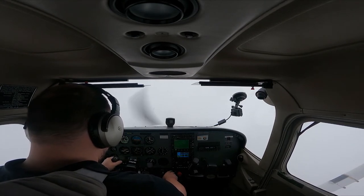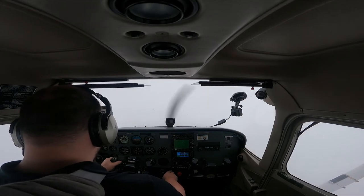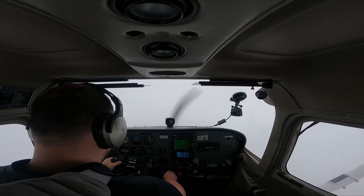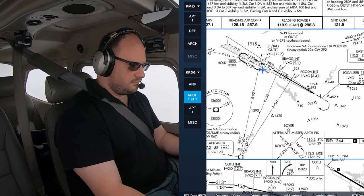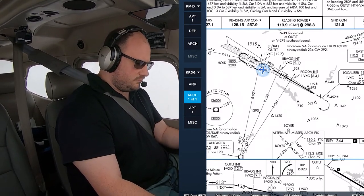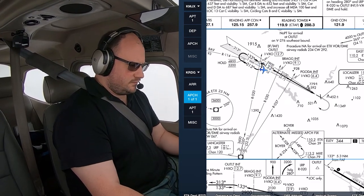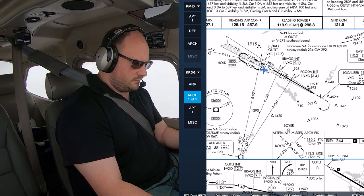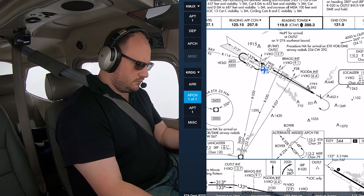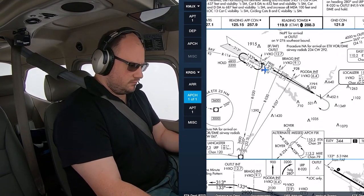Ready to depart, Bonanza 2060 Whiskey, heading 270 up to 3000. 2060 Whiskey, Reading departure, radar contact. Continue heading 270, vectors for the ILS approach. 60 Whiskey, would like to pick up the IFR to Pottstown Heritage Field. Alright, so it's live right now? Negative, sir. After the ILS. 60 Whiskey, advise you pick it up prior to the ILS so you can just go on course. Okay, yeah, that'd be fine. 60 Whiskey. Roger, just advise me when ready to copy it.